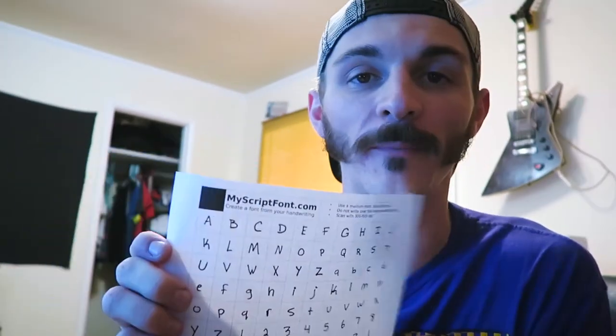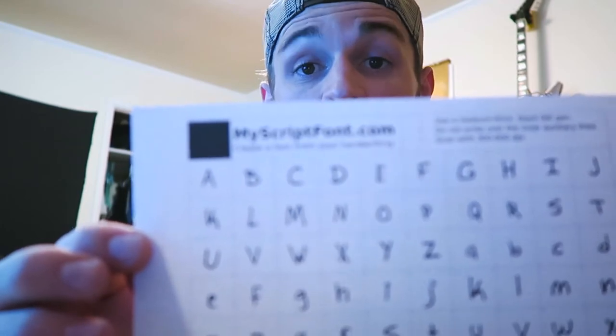I wanted to share something really cool that I found out. For the longest time, I've always wanted to create my own fonts on a computer. I always thought it was some big long process or that you had to have a certain program to do it. Anyways, I accidentally came across this last night. You can go to this website, myscriptfont.com. Basically they give you this layout with all these little boxes where you can write the alphabet. Then you scan this and upload the file onto the website, and then you're able to download it onto the Font Book application for Mac. And you have your own workable font.